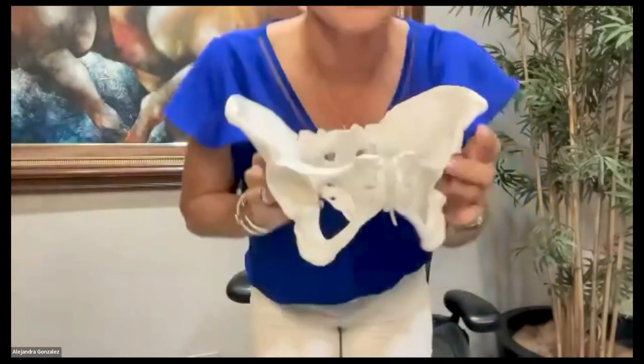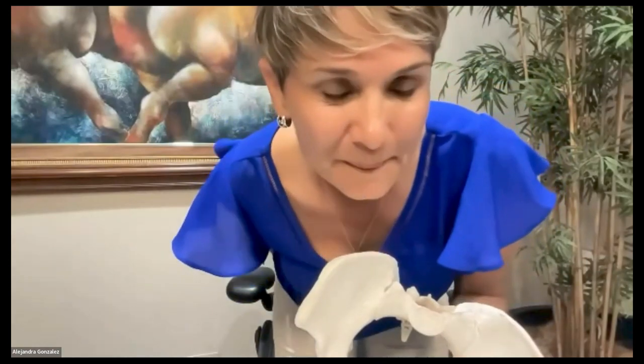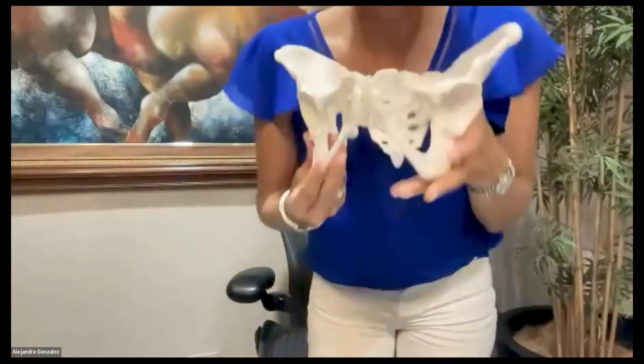Now comes the fun part. Let's touch the seat bone, and you're going to lean a little bit and touch the seat bone. Don't be shy. If the neighbor is looking, it's okay. Got it. You can explain later that you were looking for your seat bones, right? Did you find it?